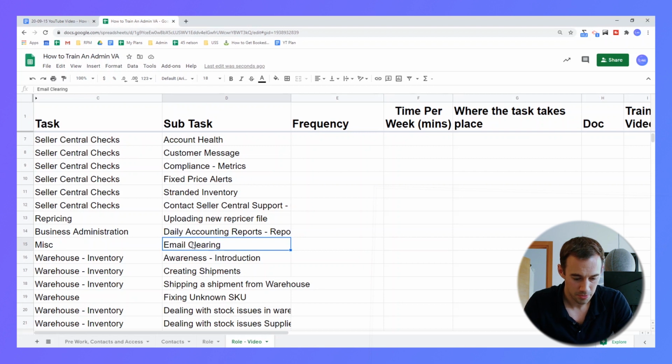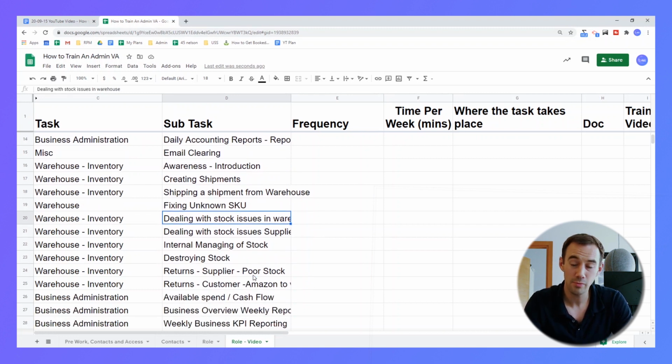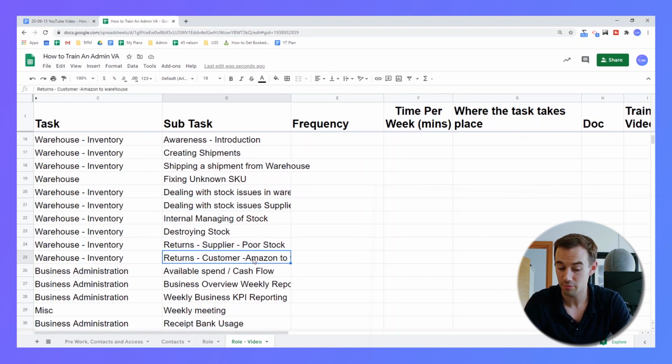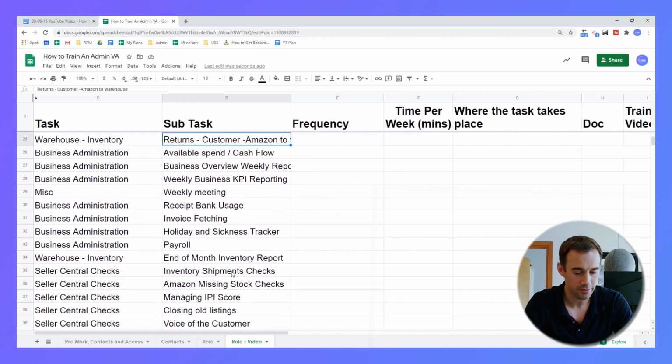Let's make it happen. I've got awareness training for just the warehouse, creating a shipment, how to ship items from the warehouse to Amazon, how to fix unknown SKUs, how to deal with stock issues, how to deal with suppliers, internal managing of stock, how to destroy stocks, getting stock returned to the supplier, getting stock returned to Amazon, cash flow, business overview, so much and so much. I've just put it all down, lots and lots and lots.